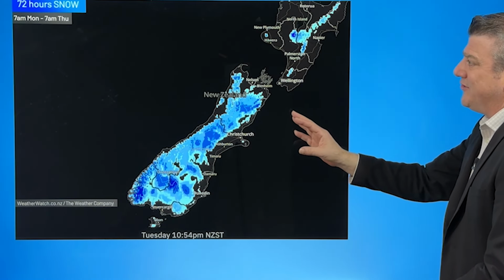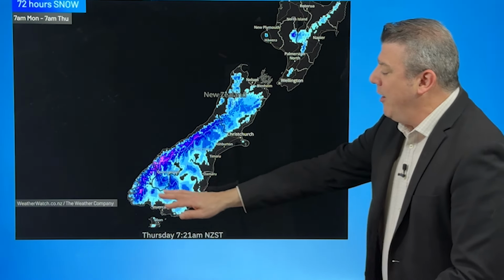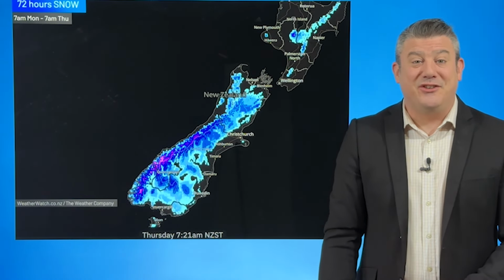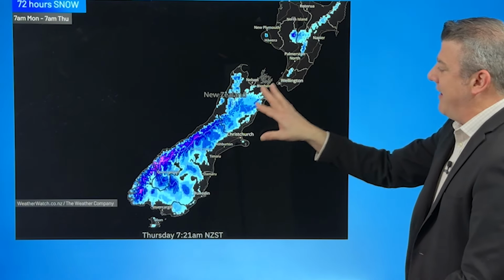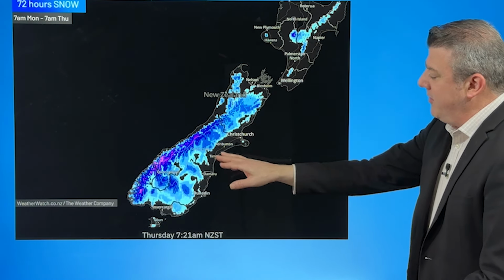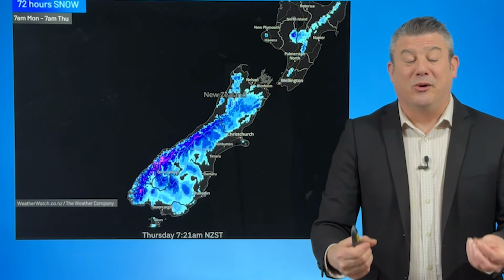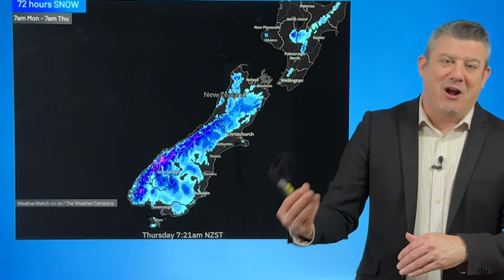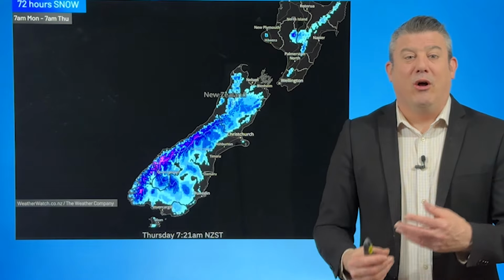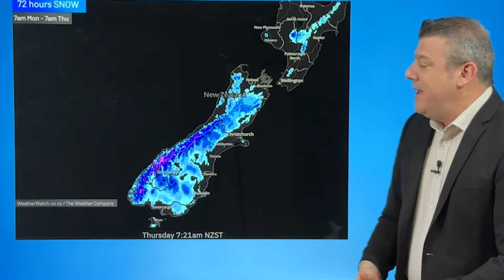Here is the 72-hour snow map from 7 o'clock Monday morning to 7 o'clock Thursday morning. The pale blue means, yep, snow is possible, but it's not likely to be very much. So it could settle in all these areas, but it's not likely to be a huge amount in the pale blue. But you can certainly see it's getting down, around parts of Banks Peninsula potentially, and also close to Dunedin. So it's possible that with the odd downpour, downdraft, you're going to get those snow flurries going down to possibly sea level, but they're not likely to linger for very long, and they're certainly not likely to add up. So it's not going to accumulate.